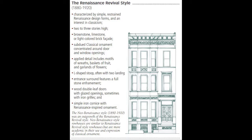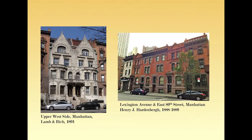So actually, in thinking about the row houses you were talking about in Prospect Lefferts, they're Renaissance Revival. Yeah. And if they're built actually in the early part of the 20th century, we call them Neo-Renaissance, which is kind of more streamlined. So this is an example of a pair of French Renaissance Revival row houses.